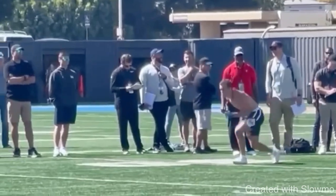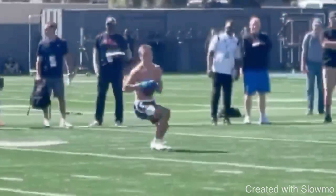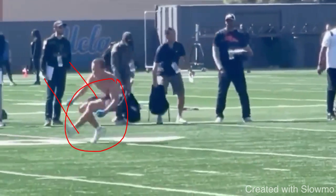This is Kyle Phillips out of UCLA at his pro day, and this is a great example of keeping speed all the way into the break and not worrying about the step. You see when he snaps down on this route, that's the most key step right there. They call that the trigger step. Anytime you're trying to get out of a comeback, a curl, or a dig, sometimes you can speed cut a dig, but let's say you're snapping down, that is the most important step because that gets you to that low explosive spot while being able to sell vertical.